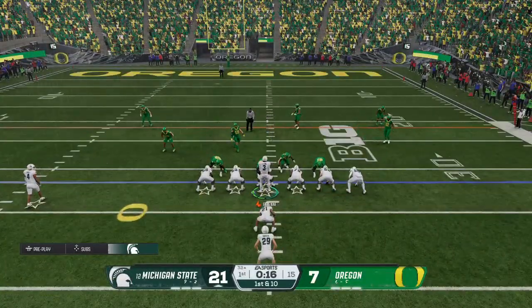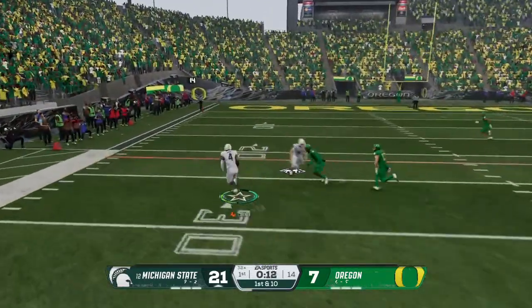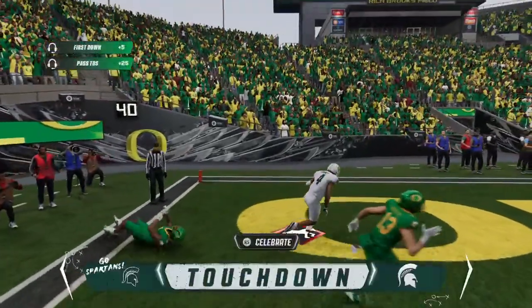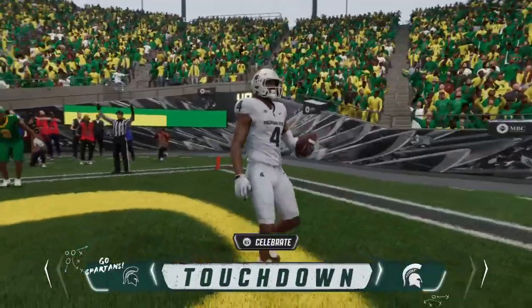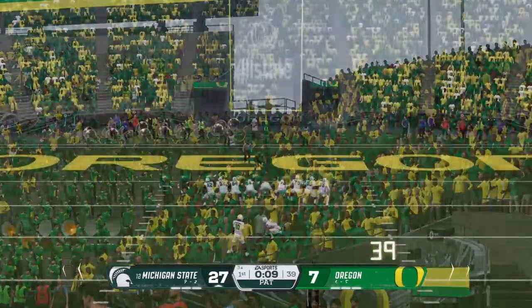Great job by the offense. Keep the running game going. You get big chunks like this. Not only was that a big chunk. Breaks into the open. Touchdown, Spartans. Nice catch and good work afterwards to get it into the end zone.